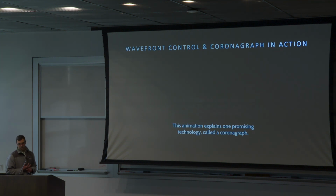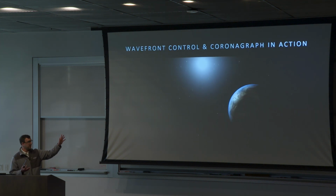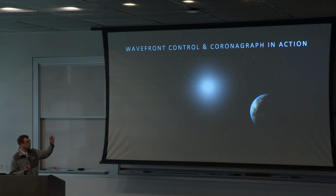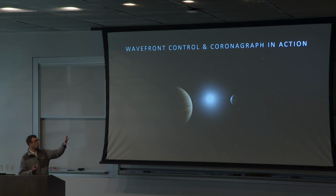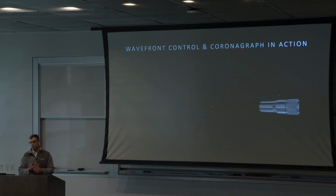So we're going to start with the scene. So this is all CGI, of course. We have two exoplanets here. We have an Earth-like planet. We have a Jupiter-like planet. They are both orbiting the star that we see in the background. If you look at this scene from our vantage point on Earth, this system looks like any other star in the night sky. So there's no way to tell whether there are planets around them.